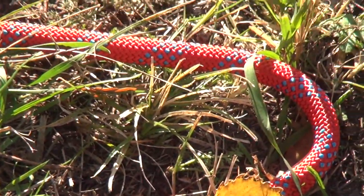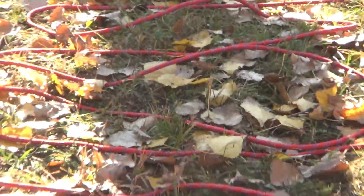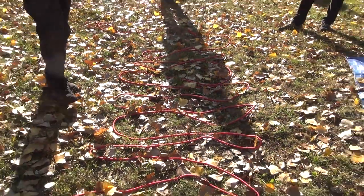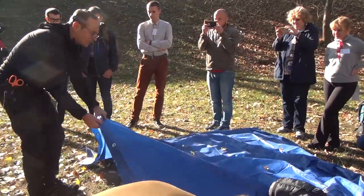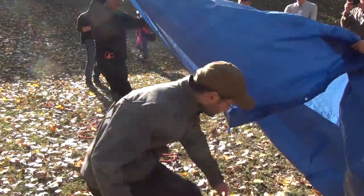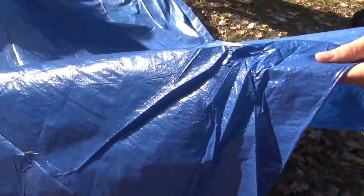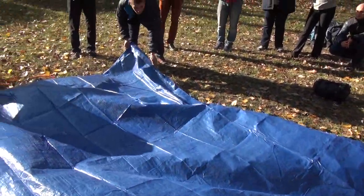We have to transport him over a long way. We have bad weather, so we're going to use some material. So we're going to use the tarp. We're going to lay it on top. Okay, lay it down.